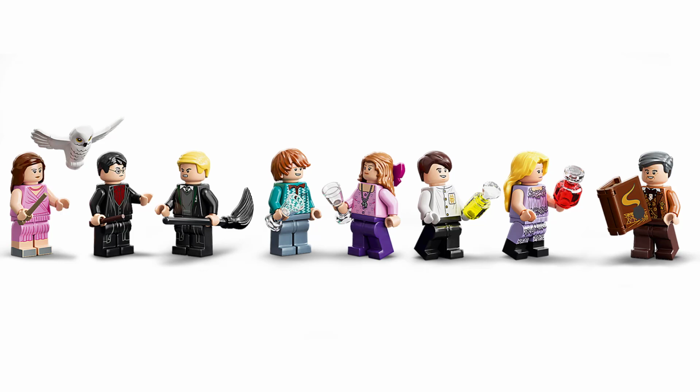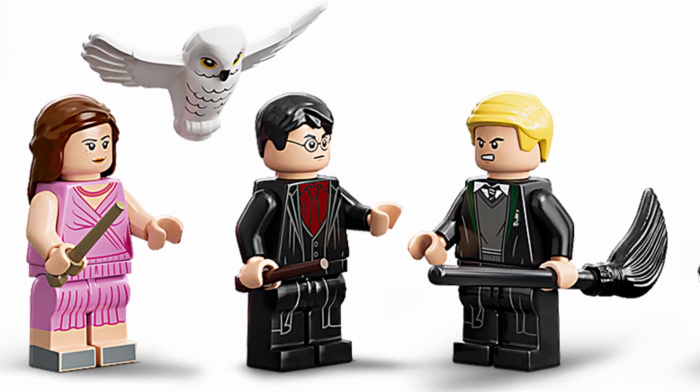I really like a lot of these figures. They all look good, all dressed up. I like the red shirt there on Harry. Malfoy's got a pretty angry look on his face.